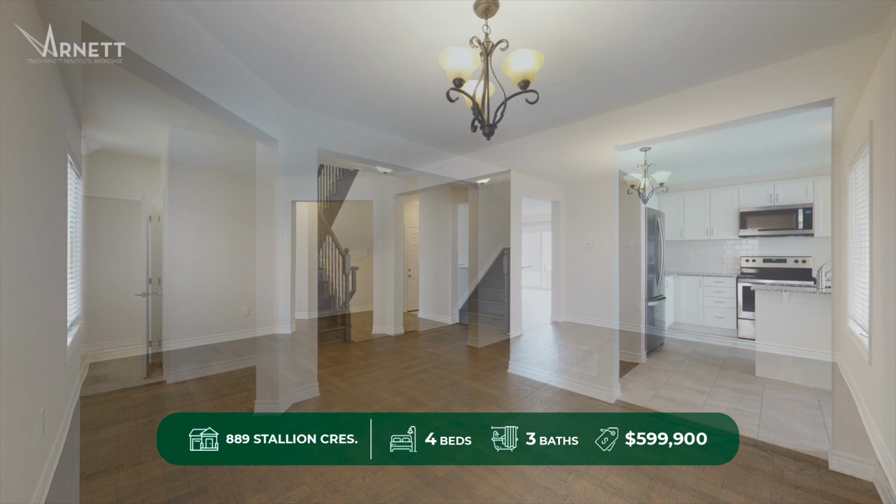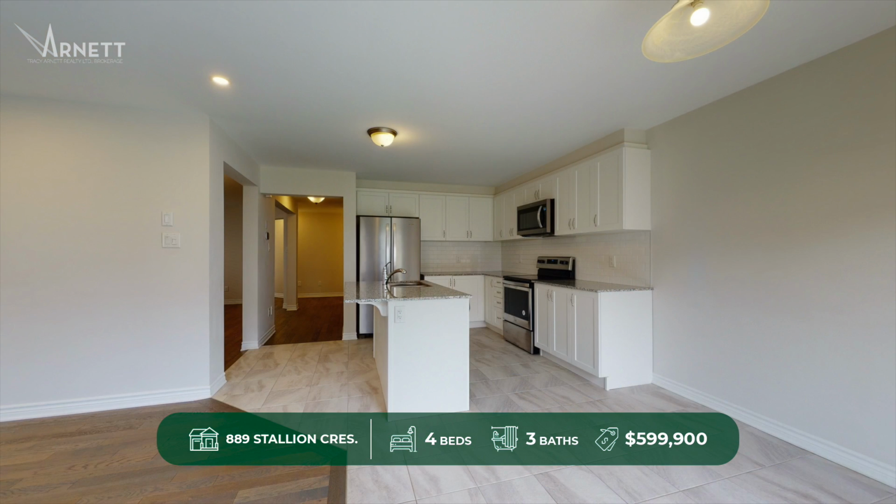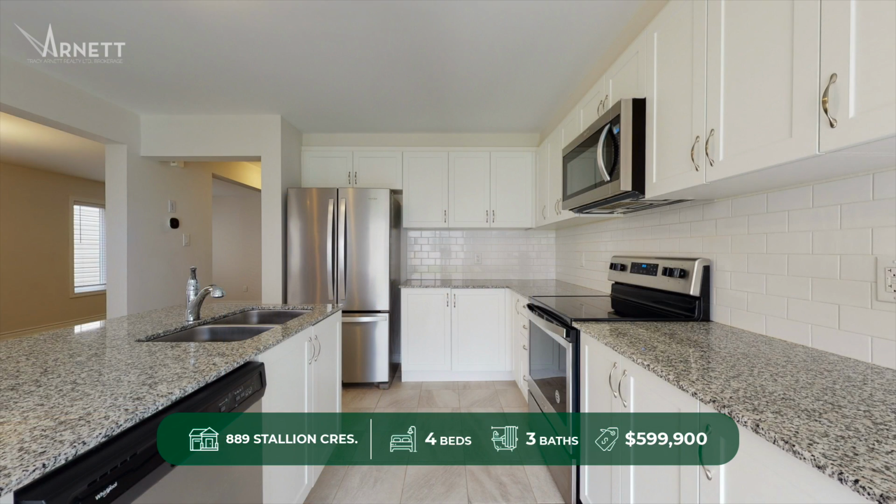Natural light blankets the open-style main floor, and the beautiful combination of wood and tile floors delineates the space perfectly. The bright, cheery kitchen has loads of room. You won't ever have too many cooks in the kitchen here.